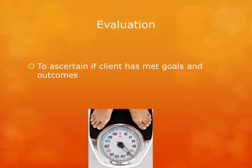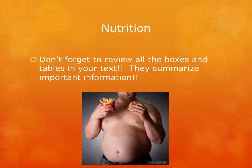And then, of course, evaluation. You have to measure the effectiveness of the nutritional interventions and amend those interventions if necessary. Involve any other discipline as necessary for additional input to make sure this client is being adequately fed. Don't forget to review the boxes and the tables in your book because they do summarize really important information.